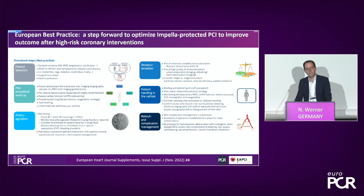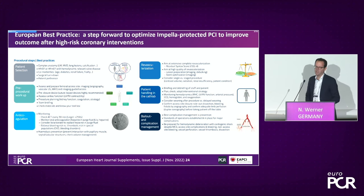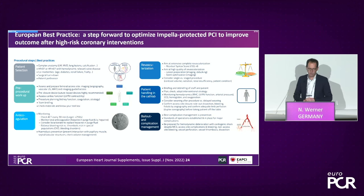Why do we think this is important and necessary? Because there are a lot of unsure and unclear situations in terms of patient selection, in terms of pre-procedural workup. Every hospital is doing it a little bit differently. The anticoagulation regimen has been for a long time a matter of debate. Of course, the revascularization strategy is something a lot of people discuss, and also the handling of the patient in the cath lab, and bailout and complication management play an important role. So we sat together and thought these would be very interesting points, and I would like to go through these different points with you today.